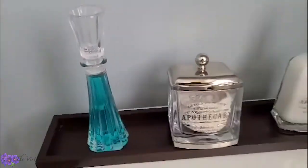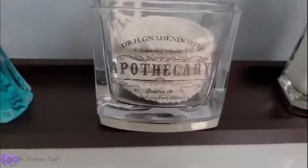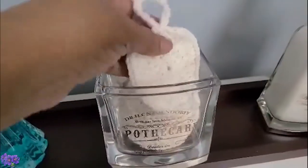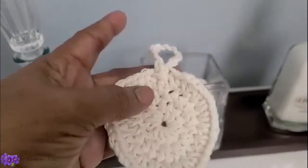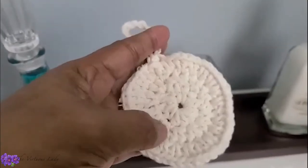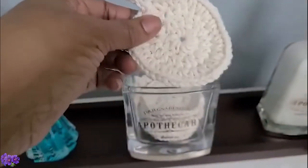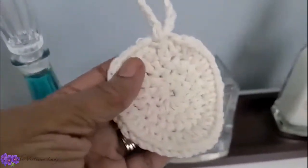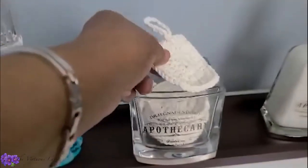This right here, the apothecary jar, I got this from Bed Bath & Beyond. And what I use these for, these are my facial scrubbies. I'll leave a link at my Etsy shop for these as well. This is what I wash my face with. I do not remove makeup with these, but I do wash my face with them. I have a set of 7. They come in a set of 5 and a set of 7. I usually just keep the set of 7.